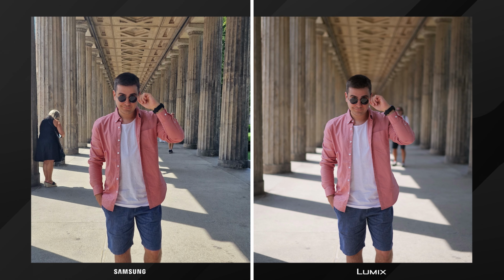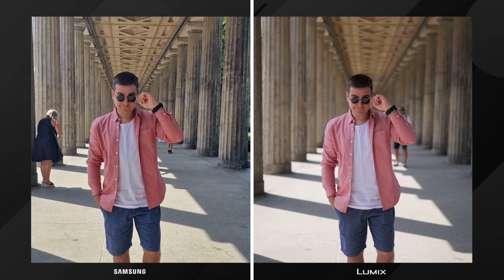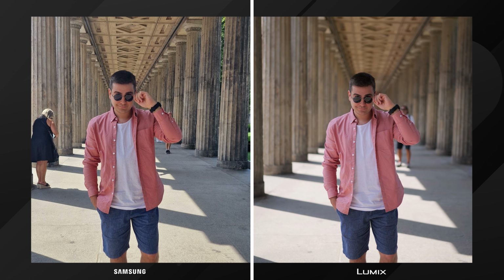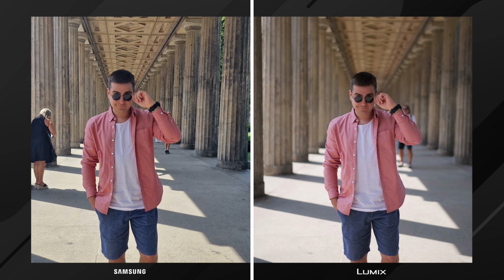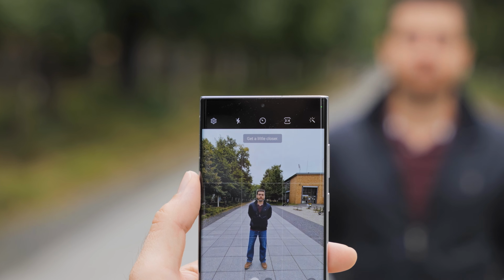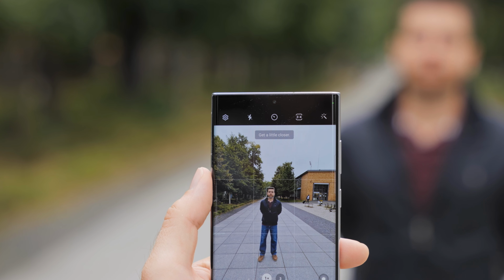Here's one for you. Why isn't the background blurred on the S22 Ultra? That's because even if you select portrait mode, if you're not close enough to the subject, this issue can arise. Some devices even warn you that you're not close enough to the subject, and we wanted to give you an example of this right before I go back to something that's actually one of the main features that makes a smartphone camera stick out, either in a good or sometimes a bad way.